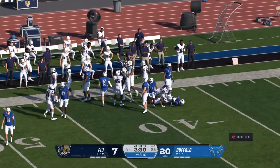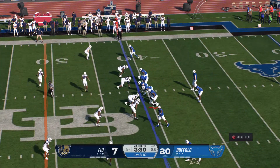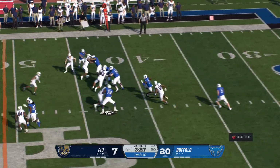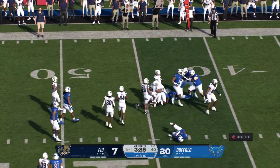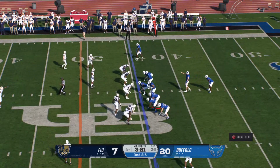This guy is a daring punt return man. He's not going to settle for the fair catch. A solid return. Gets a little bit of ground for the offense. On the ground, it's Shelton. And he is swarmed under a host of defenders there to make the stop.